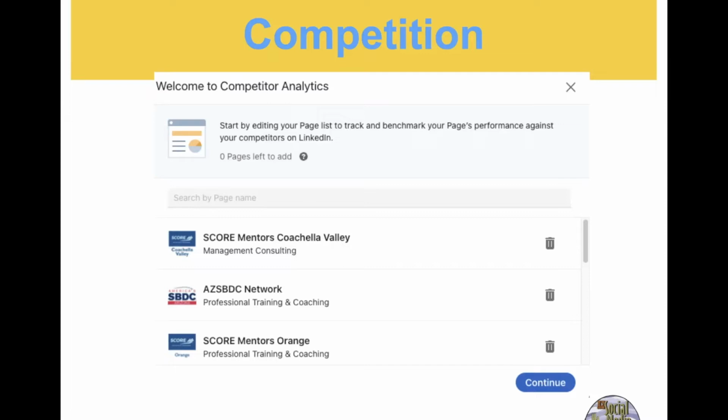And they don't know you're doing this. This is a great way to keep tabs on the competition, because you want to know what they're doing so that you can beat them to the higher rankings on the Google search results page. So keeping track of them here is a great idea, and you can track up to 9 pages.